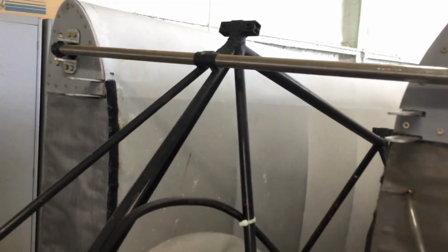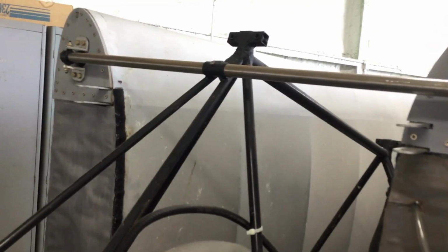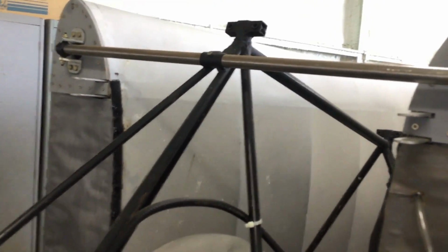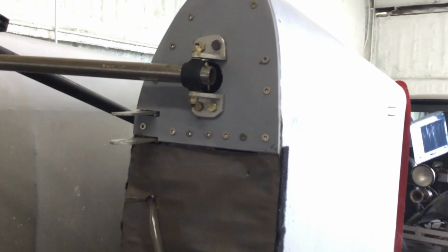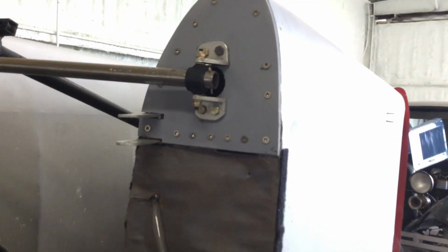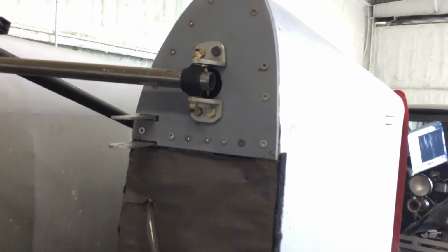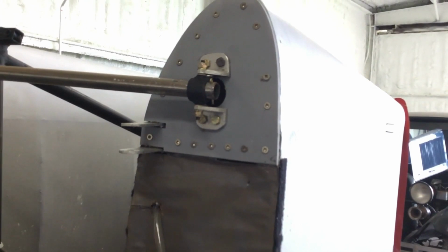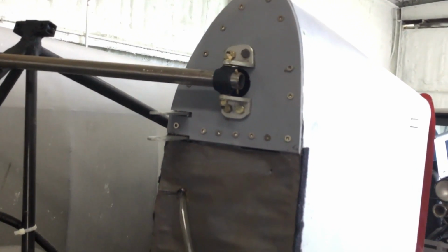That center part there has to be welded to the cabane struts, and that tube slips in there, and a bolt holds it in there. And then you have these fittings out here that turn and pivot. And the cotter pin keeps the wing from coming off. And that hole in behind there is where the tube goes when you fold the wing out and use it.